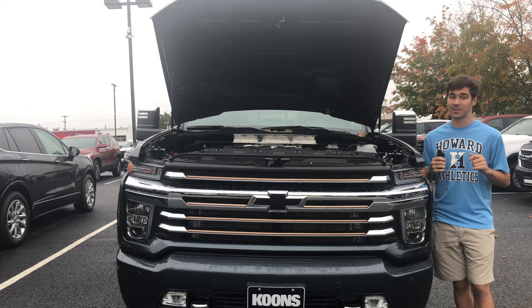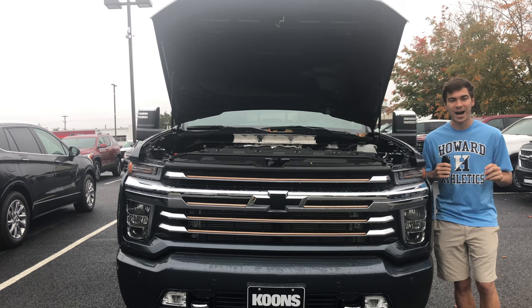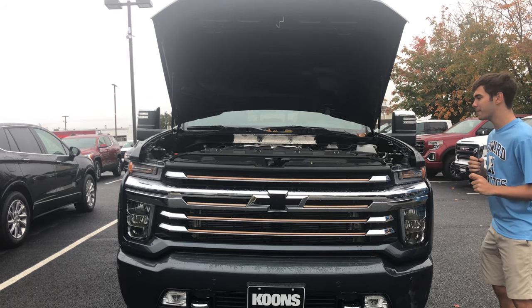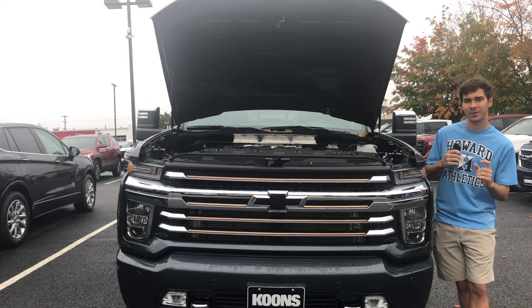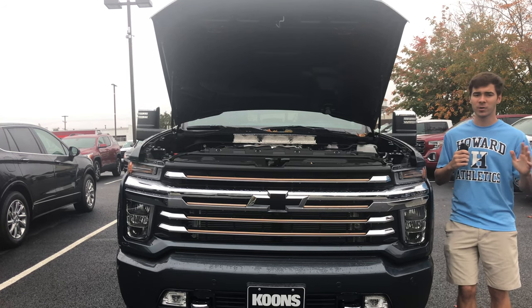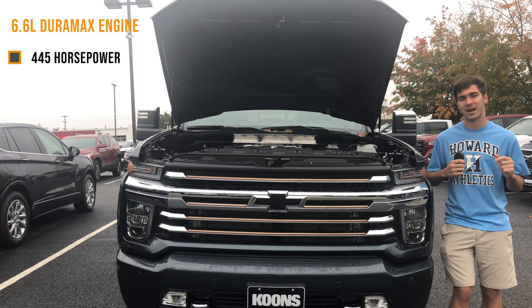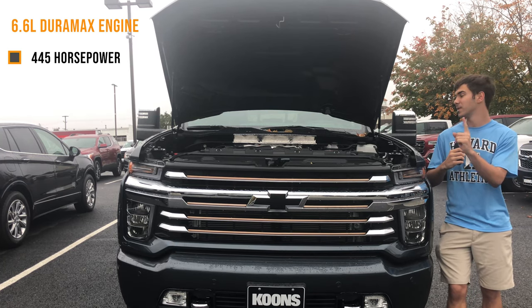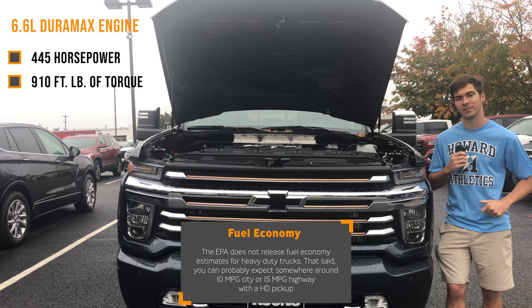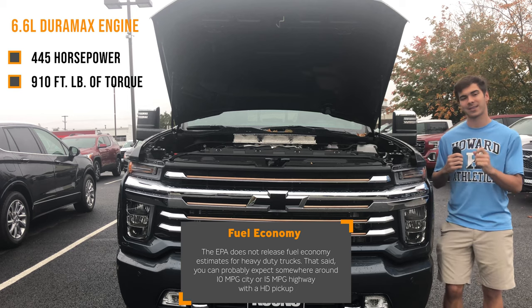Now, if you jump up to the 3500, that number becomes over 35,000 pounds, which is just mind-boggling. But in this truck right here, the 2500 HD, we have the 6.6 liter turbo diesel, which pumps out about 445 horsepower. But you know that in these types of trucks, horsepower is not what matters. You care about torque. 910 pound-feet of torque, giving this vehicle a total gross vehicle weight rating of 10,000 pounds.